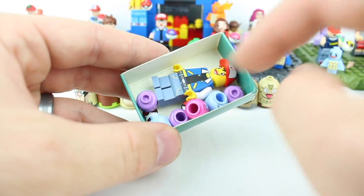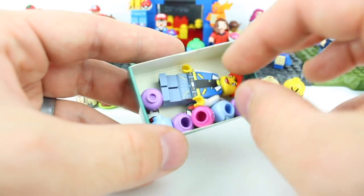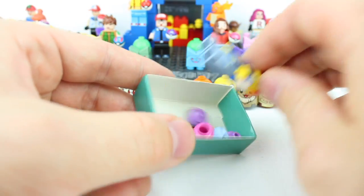Okay, next up, now we have a bunch of these small pieces. Now these were all neatly stacked together and they shipped them very nicely. I just kind of tore through them like a madman, but they were actually neatly stacked within there. So first let's take a look at Ash.